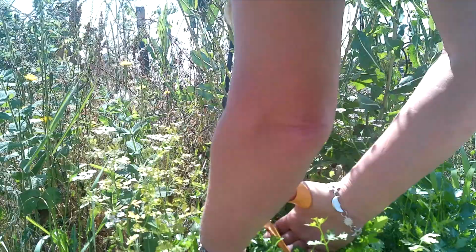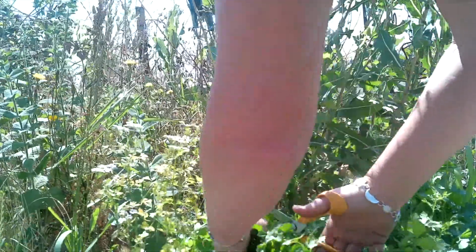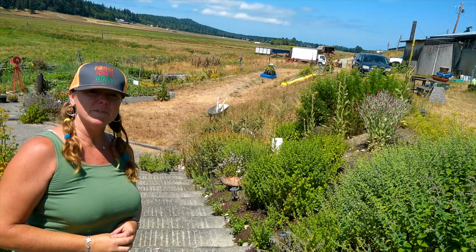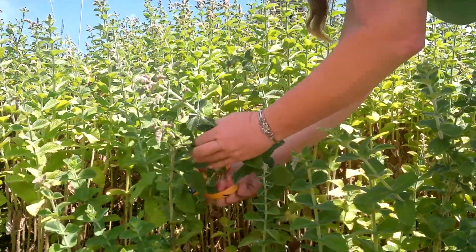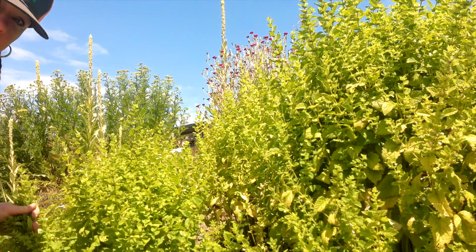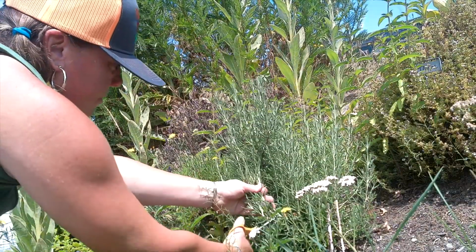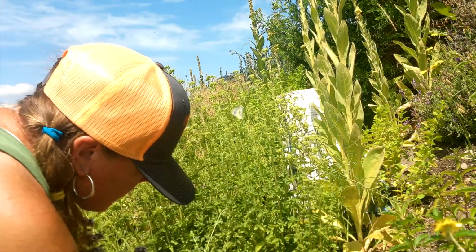The first thing we're going to harvest today is some cilantro. I've got some beautiful cilantro growing, so we're going to harvest that. I'm also going to be taking a walk down the herb steps and seeing what there is to harvest. There's some apple mint, there's some lemon balm, I've got some rosemary, some thyme, some oregano, so I'm going to get some of that as well for my CSA.